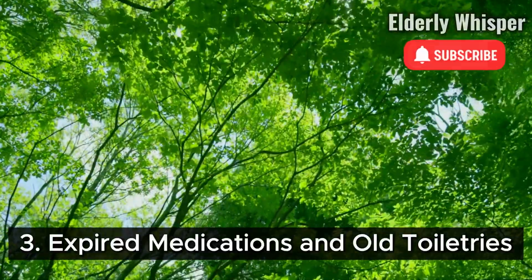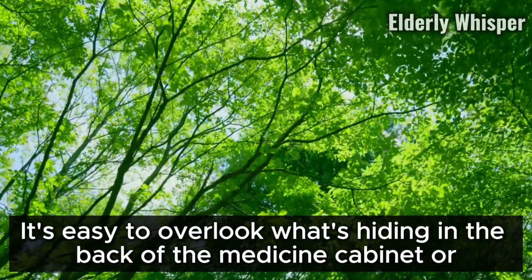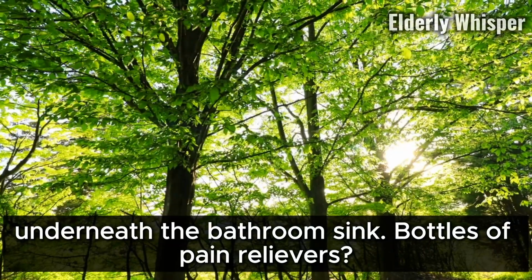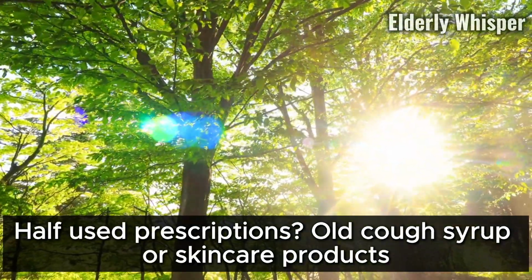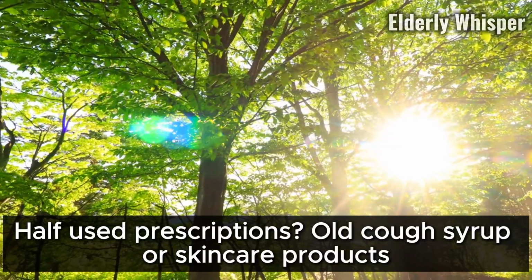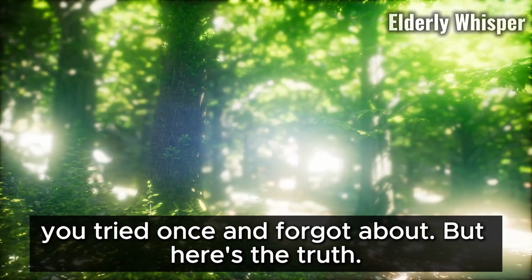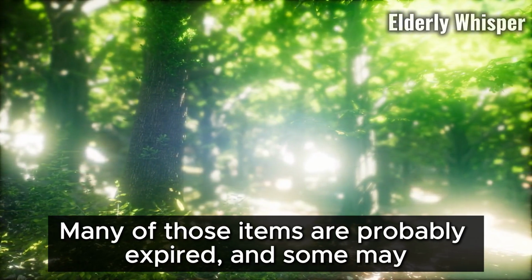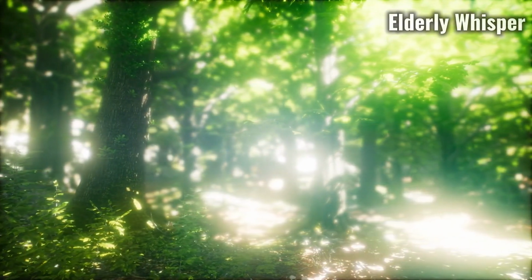3. Expired medications and old toiletries. It's easy to overlook what's hiding in the back of the medicine cabinet or underneath the bathroom sink. Bottles of pain relievers, half-used prescriptions, old cough syrup, or skincare products you tried once and forgot about. But here's the truth. Many of those items are probably expired, and some may even be unsafe to use.